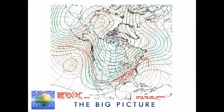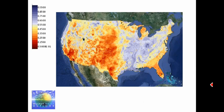We'll have to see on that, but I do just want to point out that as we get into that negative phase of the Arctic Oscillation, we do see that digging system again, and it will be sagging cold air into the middle part of the nation and perhaps enhancing precipitation along that transition zone.